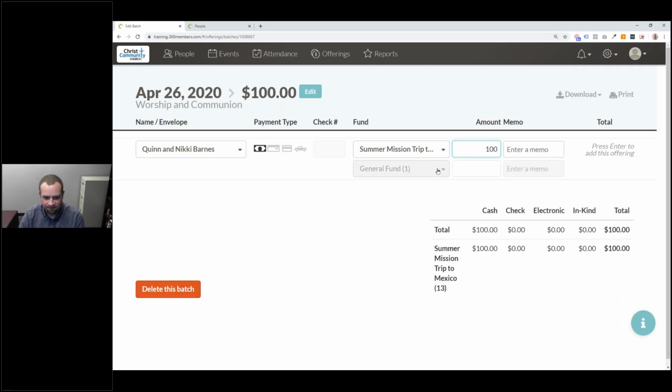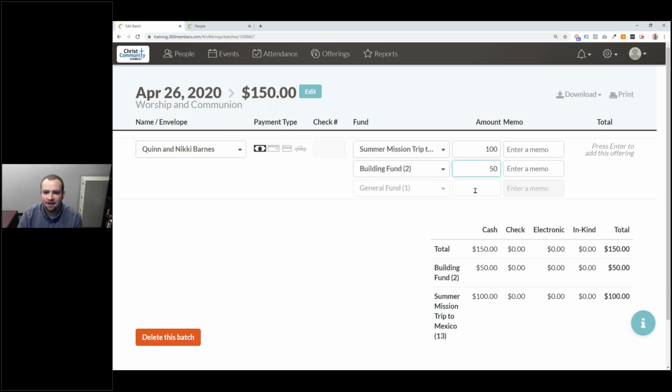Now, if I wanted to add a second fund, I don't have to type everything in again. Chances are Quinn and Nikki are not putting cash and a check into their offering envelope. They're doing one or the other and describing how they want it to be split. So if it's two different payment types, you have to do two different lines. But if it's the same payment type, all you have to do is enter the next fund. So we'll go into building fund, $50. And again, I get another line. Now, this is just to make things easier for you to enter. It's not saying, tell them to give more. We'd all love for the people to give more. That's not what that's saying. It's just allowing you to enter easier.